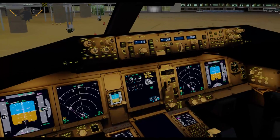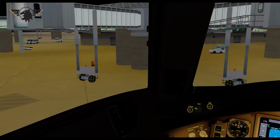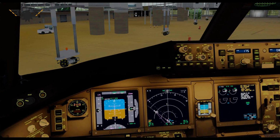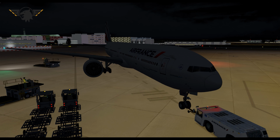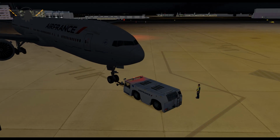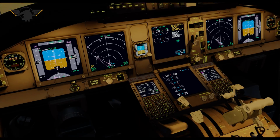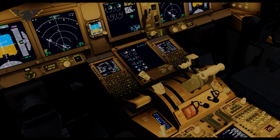Now we can bring up the engine page for the engine start. Just waiting for GSX to tell me that they are ready, which I think they may be. Have a look over the nose. Is there someone down there waiting to push us back? Let's look outside. There we go. Is he ready? Yeah, looks it. Okay, so we'll start the clock on the other side, and we will release the parking brake.